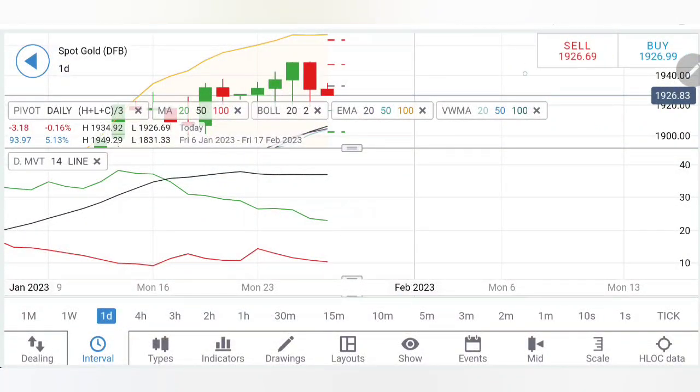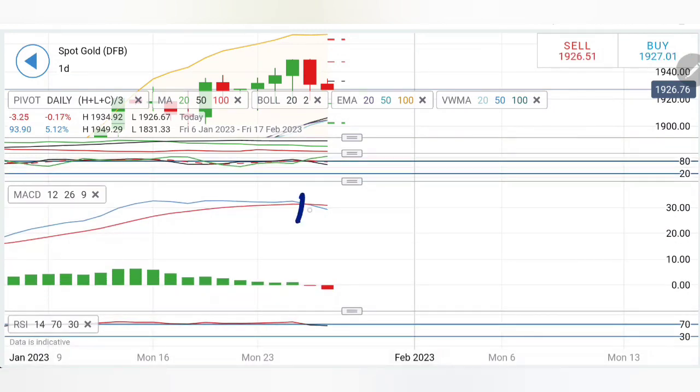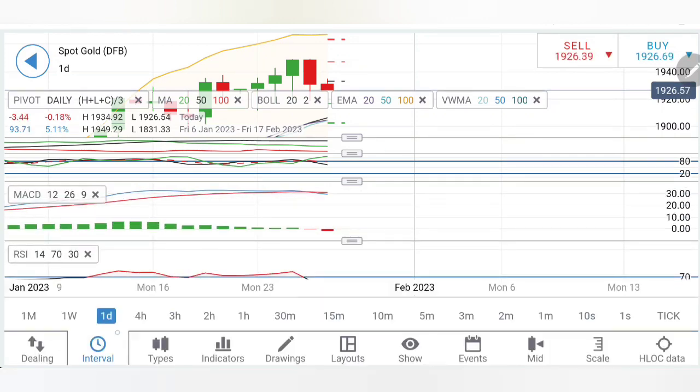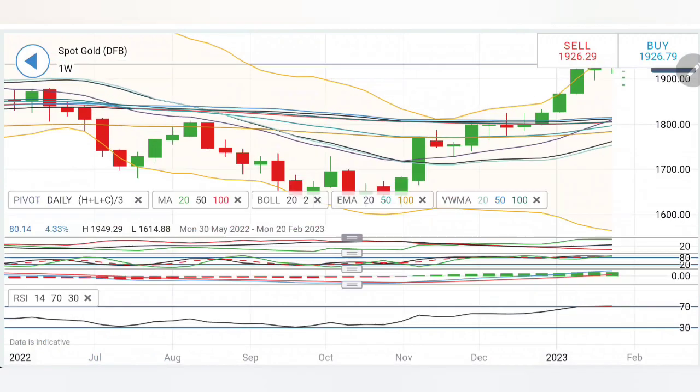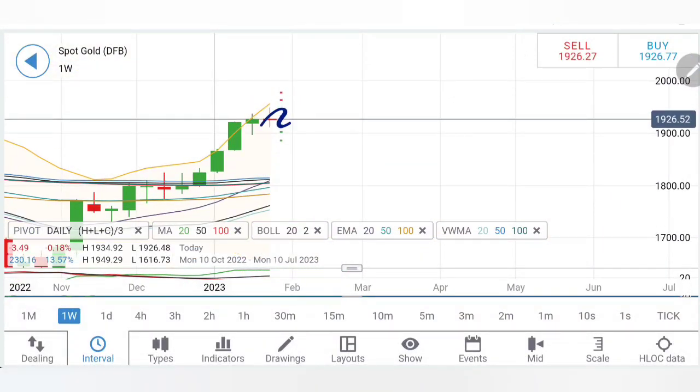The directional movement is moderately bullish, stochastic is looking down here. The MACD has crossed over, it is divergent and bearish, and hence a buy position on gold should be taken with caution. RSI has seen a good drop. Now let's also have a look at the weekly charts. On the weekly charts, this is a reversal indication where the candle may try to retrace a bit, and next week also we may possibly see it retracing a little.